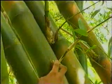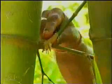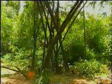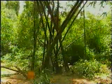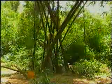Propagation of bamboo through branch cutting is easy and one of the most practical methods which has been developed through research. Branches bearing aerial roots at the bases are selected for this method. Branches should be selected on 1 to 2 year old culms because of the aerial roots and buds that remain alive.